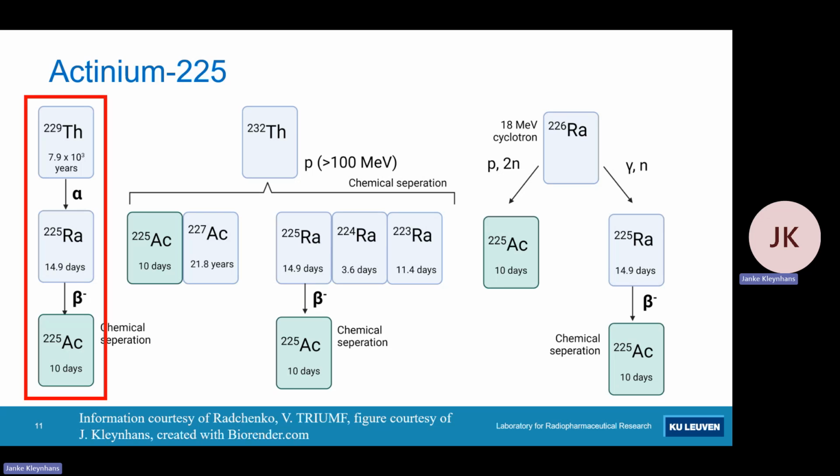Firstly, it is through the stockpile of thorium-229. It is a sort of limited resource because it's looking at radioactive waste and gathering that. Yeah, it has its limitations, but it gives a really high specific activity product that is very pure because it's a generator-based system, and you can chemically separate very pure actinium-225 out of that, normally every 2 months. But there is a great article that I will refer you to that discusses all of these methods in depth.